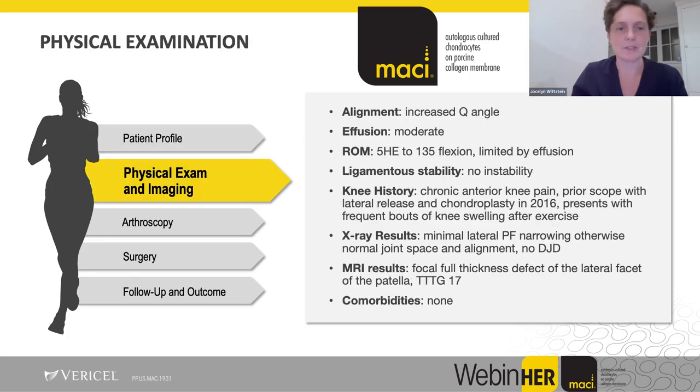So on exam, she does have valgus alignment, presents with a moderate effusion, fairly well-preserved range of motion, flexion limited by the size of her effusion on any given day, no instability. Again, we mentioned previous surgery with chondroplasty, but no microfracture, also lateral release. X-rays, which I'll show you in a moment, show slight narrowing at the lateral aspect of the patellofemoral joint, but otherwise normal joint spaces, no significant degenerative joint disease diffusely.